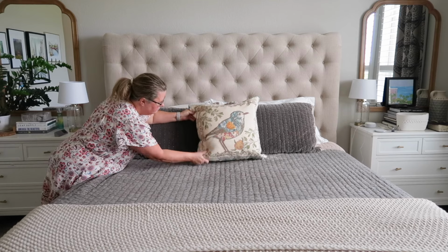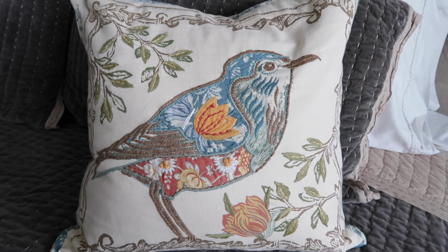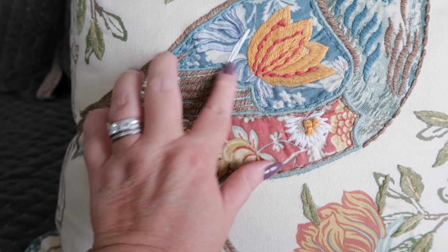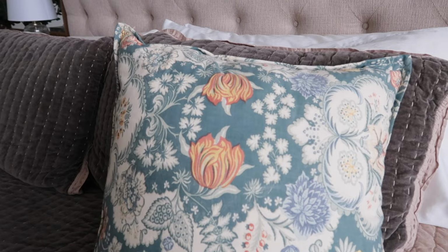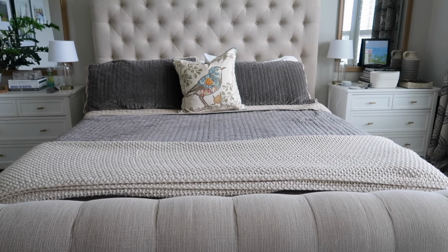Look at this cute pillow that Bethany got me from an antique store. It's just got so much character. It's quilted. It's got some needlepoint on it, and I absolutely love it. For some reason, I absolutely love birds. I never knew that I love birds, but I find birds all throughout my decor. So obviously I love birds. And look at the back of it. Isn't that beautiful? Yeah, I'm so happy that she found this. I absolutely love it right here on my bed.